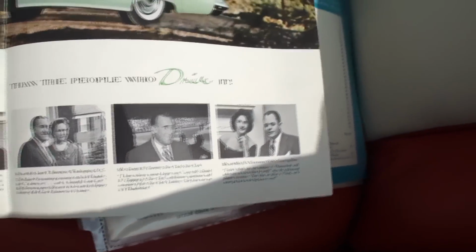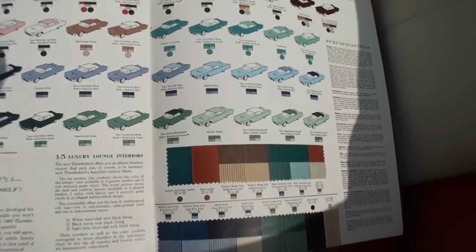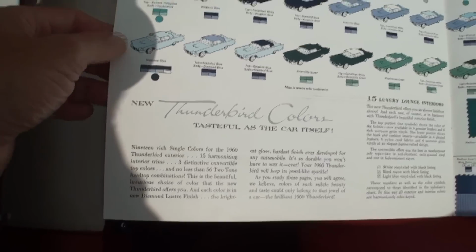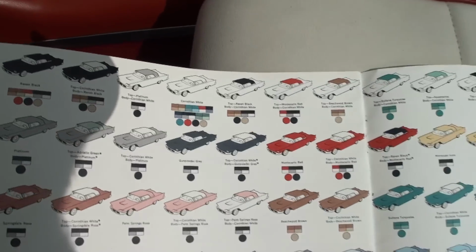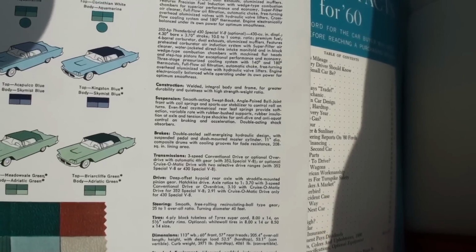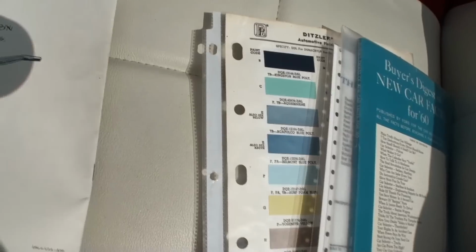That's great stuff right there. Showing your customers. Here's your colors, all the different ways of doing it. 15 luxury lounge interiors. It shows all the different patterns and cues. Interesting how they'd show them like that. Here's your engines. Really good. Very, very good. And the last page.